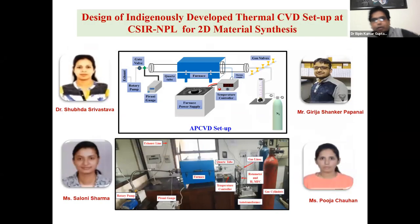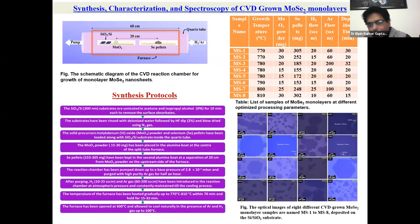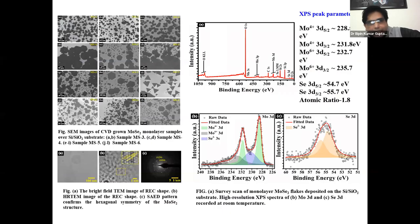So if you understand how we built up this kind of setup, these four parts are important to make the setup for the 2D materials, for MoS2, WSe2 and MoSe2, because we have a 10-channel kind of CVD setup. According to our synthesis requirement, we are just using three channels and we can synthesize the material. So you can see the synthesis protocol here. We used 8 parameters to try different shapes and understand how the monolayer behaves with the different direct band gap. Ultimately we characterized it with SEM, optical and XPS.